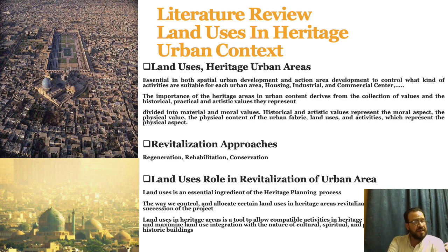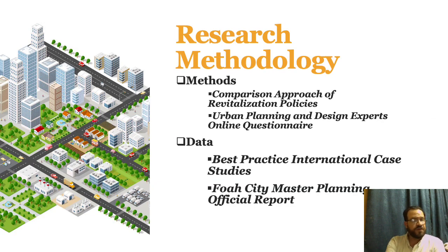Let me say that the keystone of integrating suitable land uses is controlling land use zoning ordinance through the revitalization process. The research methodology adopted two methods to check the research goals. First is the comparison analysis, comparing two international best practice heritage areas. Case 1, the Heritage Center of Asfahan City in Iran. Case 2, the Old Heritage Area of Liverpool City, United Kingdom.